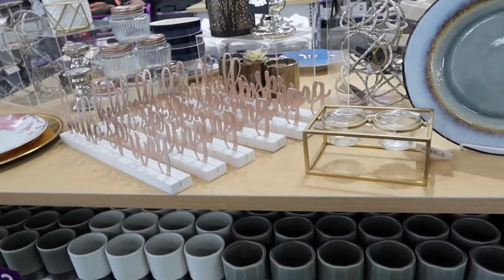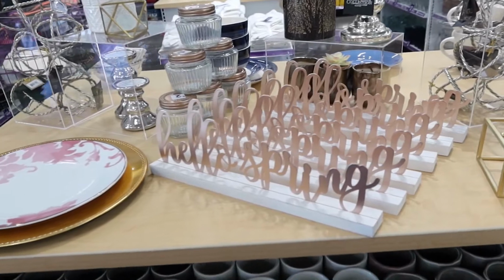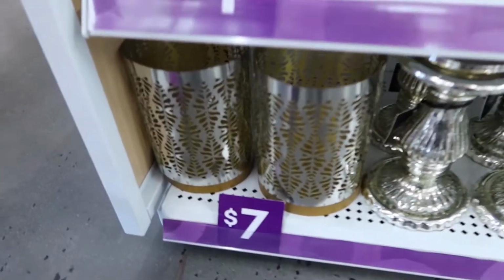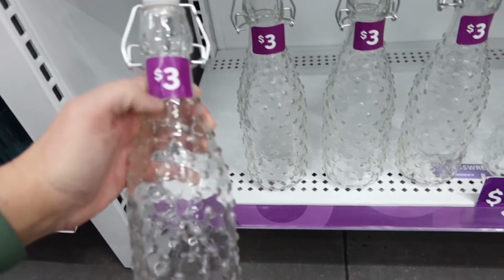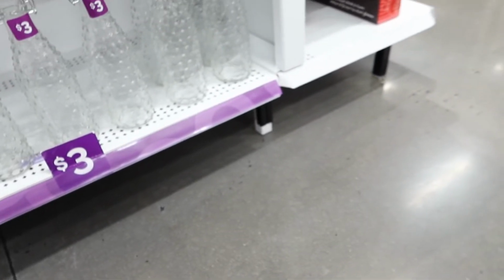More little candle holders, and then they have this Hello Spring sign, really pretty. And then all those little small votive candle holders. I really like the die cutout ones. This hobnob glass for $3 would be great for oil or vinegar.